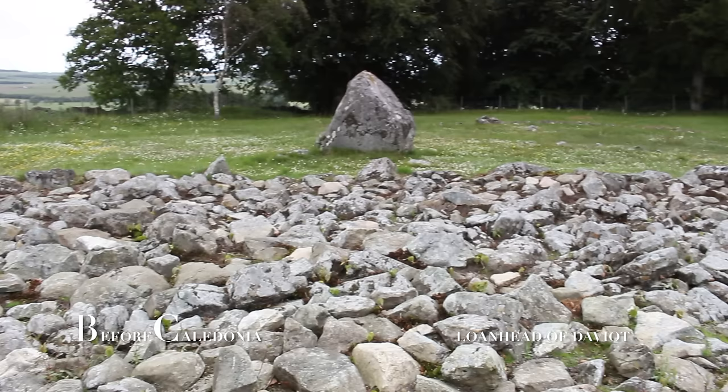Midmar Kirk Recumbent Stone Circle. Midmar Kirk is one of the best known recumbent stone circles in Aberdeenshire. Situated on the grounds of a church and graveyard, here the ancient and new religions fused together. The ancient people in Aberdeenshire took considerable time, effort and skill to construct this fine recumbent stone circle, which is thought to have its genesis in the Bronze Age.